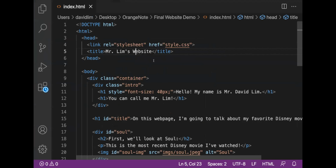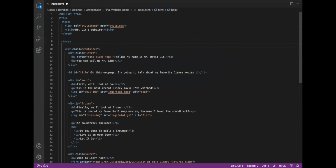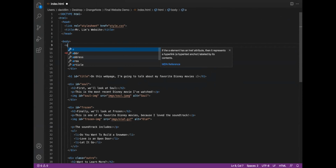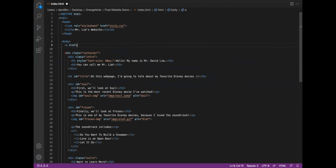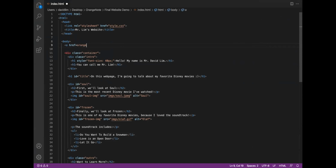So let's say I've added an A tag on the top. A tag with href. What's my other file called? I don't have another file. Let's say I'm going to OrangeNote.org. Let me just make sure to put this. And take me to OrangeNote. So I've made this change right here, right?